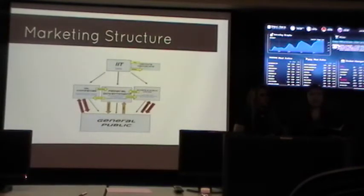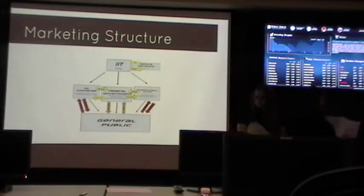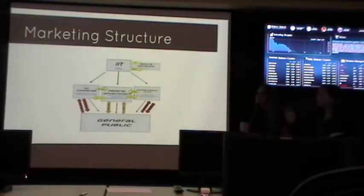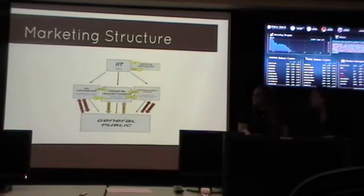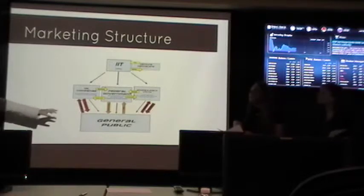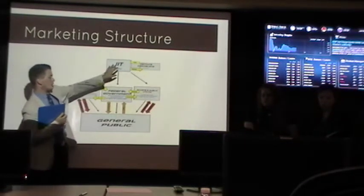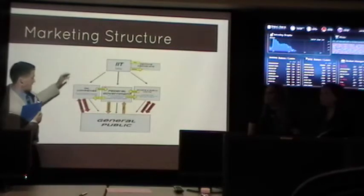So, like we said, we want to reiterate safety. There is this in your binder, if you would like to look at that. It's basically a graph of who we're marketing to. It's the marketing structure on page 16. It also explains why we want to convince the general public, because they control these 3 entities, and then we're helping these 3 entities, so indirectly we're affecting them.